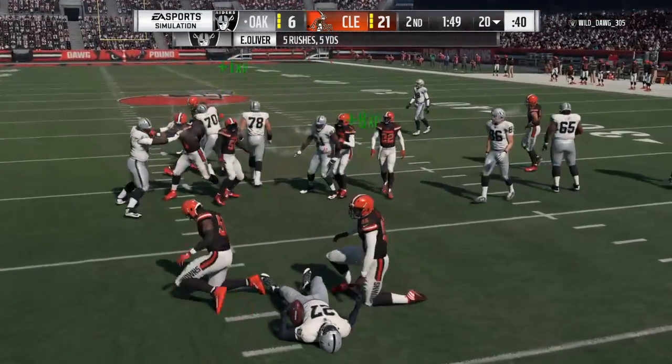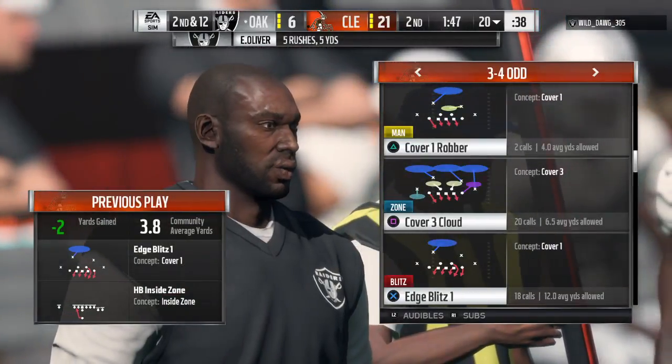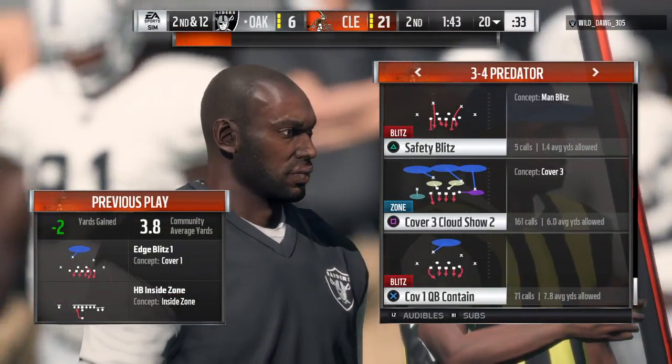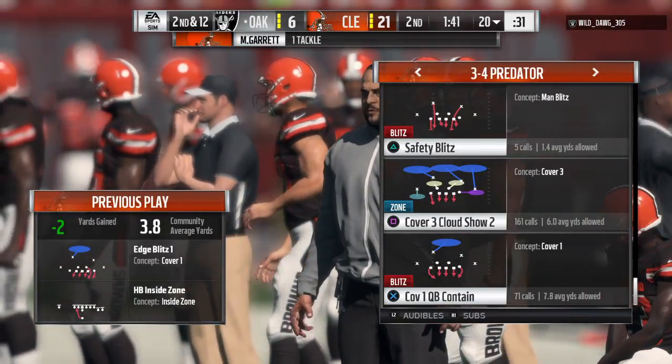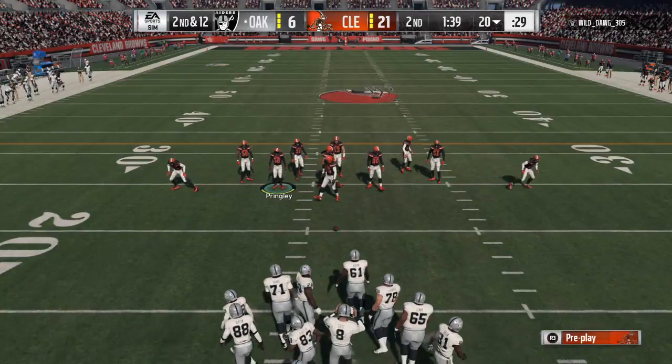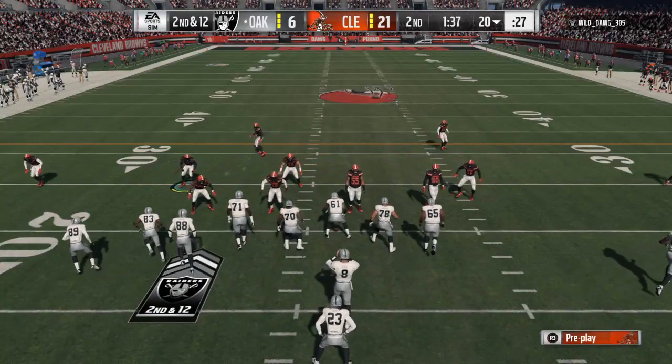And he got blown up on that play. Back at the 20. That's going to go as a loss of 2, and it'll be 2nd down. Well, that play was doomed right from the start. He just about ran into every defender on that one, didn't he? It felt like everyone got a piece of that tackle.